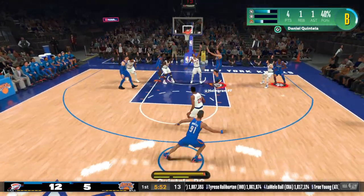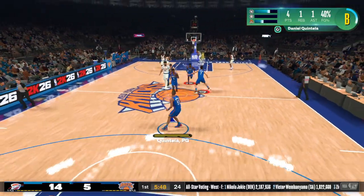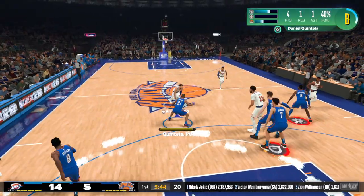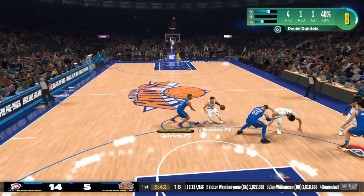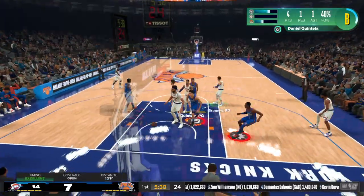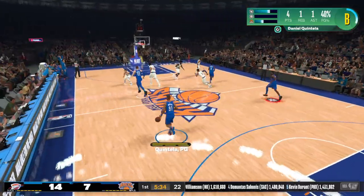Here's Holmgren. Uses the glass to finish the layup. Holmgren's got his second basket of the game. And this is where Holmgren is such a scoring threat. His size can make interior shots easier to find. Here's Brunson, and the step-back jumper is good. Nice move to get inside and create a good look for himself.